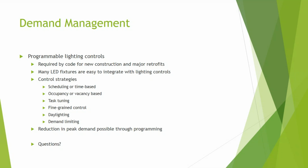And then there's daylighting. That is required now by codes where lighting that is near windows or near skylights has to have a separate set of sensors that will allow the lights to be dimmed when there's sufficient natural light in the space.